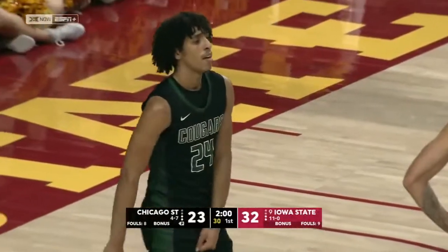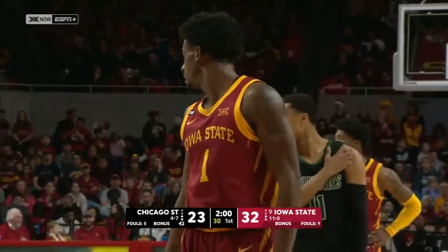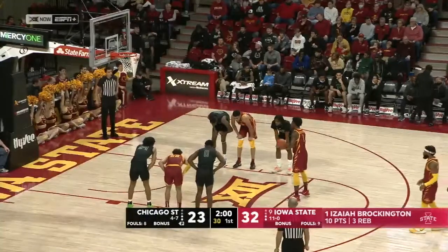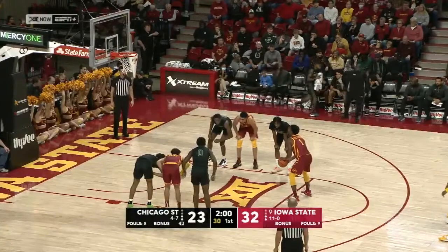Brockington 10 points, but just 3 of 9 from the floor. He's 4 of 5 from the free throw line. Coaching staff, the goal for Isaiah every game is to get at least 10 shot attempts. Sometimes for him, he needs to shoot more, kind of like Kuntz and Grill, where they need the offensive firepower to be aggressive. And I would chart his paint touches, both him and Tyrese Hunter, and look for those guys to get 10+ paint touches as well.